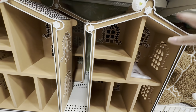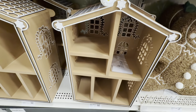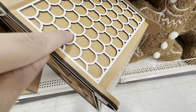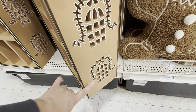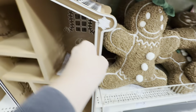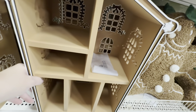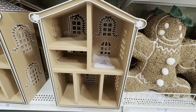And it wouldn't be Michael's without some kind of shelving here. So this is gonna be $69.99, so $70. It is really pretty. Definitely matches the gingerbread collection. The white detail on the roof here is raised up like a wood applique. And then you have the cutouts on the sides for the windows and on the back side of it as well. So it will bring in a lot of light. The windows are on both sides. I think that is really pretty, but $70. It's a little steep. And that's the before sale prices.